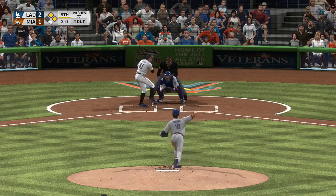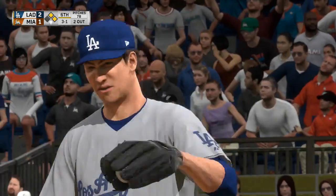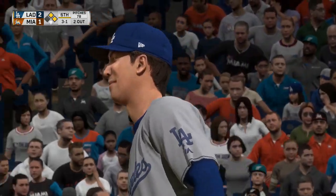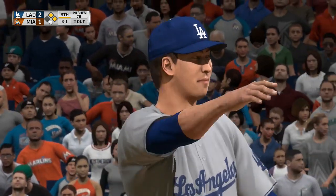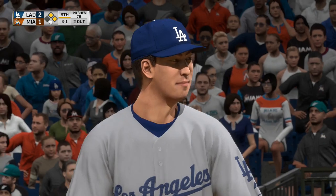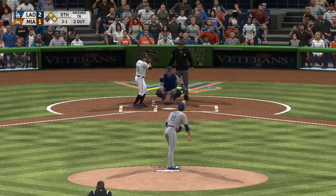Here it comes on 3-0. And that pitch catches the inside corner. I really like what he did right there. 2-0, he wasn't able to hit the spot he was shooting for. 3-0, he made a better pitch, and now he sits 3-1. Let's see what he does here.